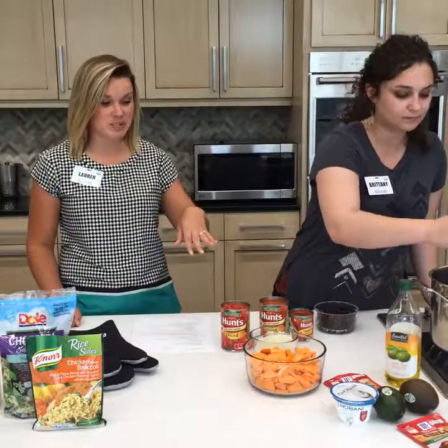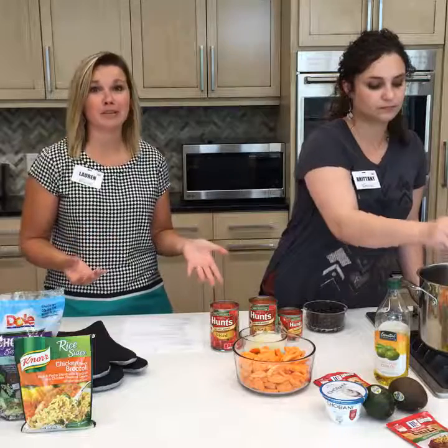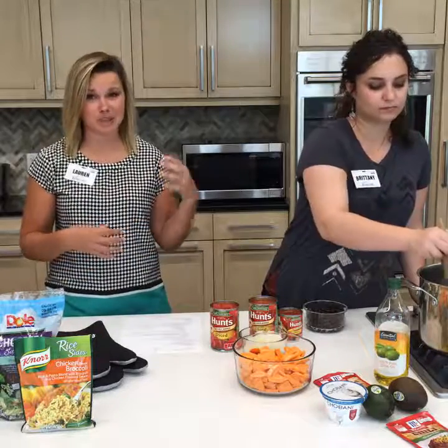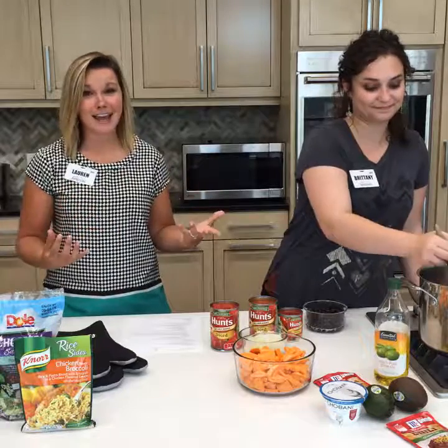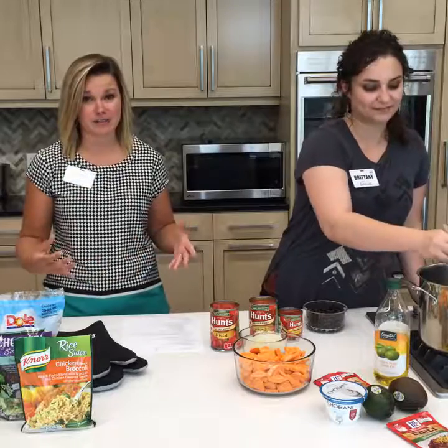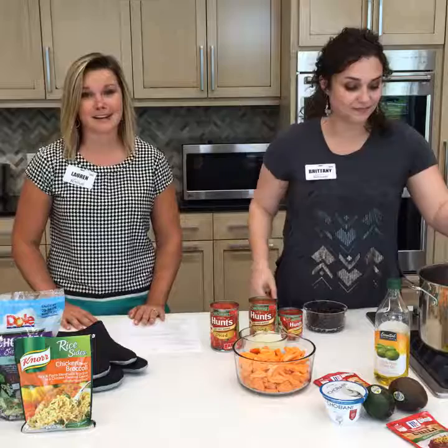What's great about sweet potatoes when you're using them in stuffed sweet potatoes is you can microwave them. So talk about not having enough time. All you have to do is prick them, put them in the microwave for 8 to 10 minutes, and they're done. So you don't have to worry about baking them in the oven for a long period of time. It's a really great solution whether you're using them in recipes or just eating them plain.